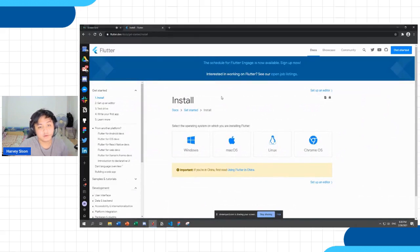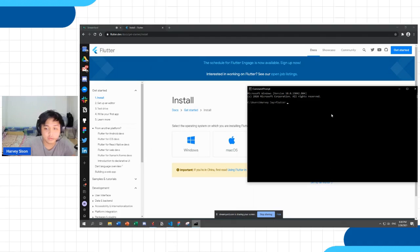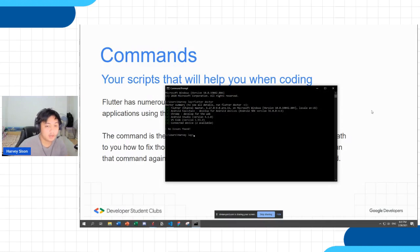So let's do Flutter Doctor. For this, you have to open your command prompt, which is this one for me, and then I just type flutter doctor. It will load, and while it is loading, you can see it's a primary tool for necessary help. It will show you a path to how to fix things, what you need to update, and what items you need to get started with Flutter. So with Flutter Doctor, as you could see, I have Flutter.